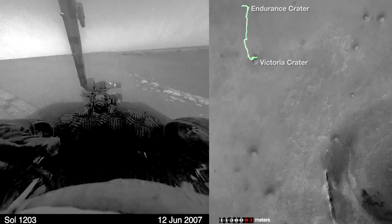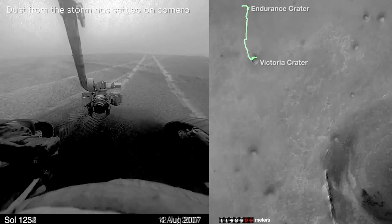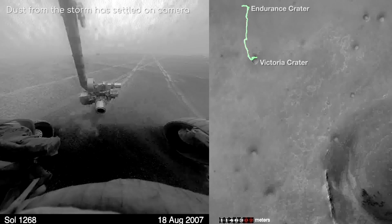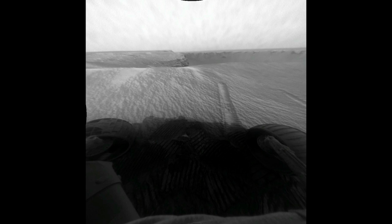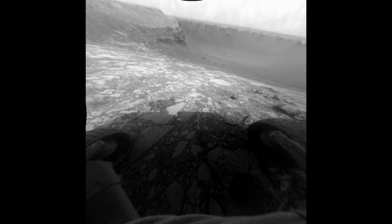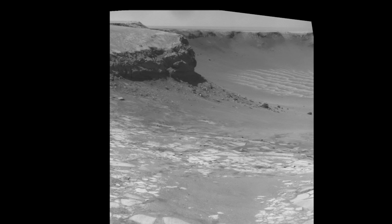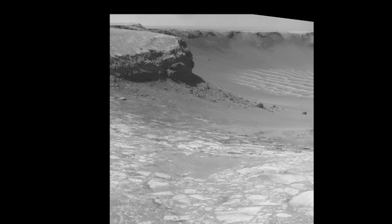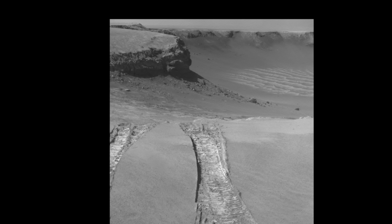Eventually, by the 21st of August, or Sol 1271, the storm had cleared enough so that Opportunity could start to move forward again. Sol 1291 saw Opportunity finally enter the inner slope of the crater. But like it did before with the previous crater, just after it entered, it backed out again to assess the amount of wheel slippage from the slope.